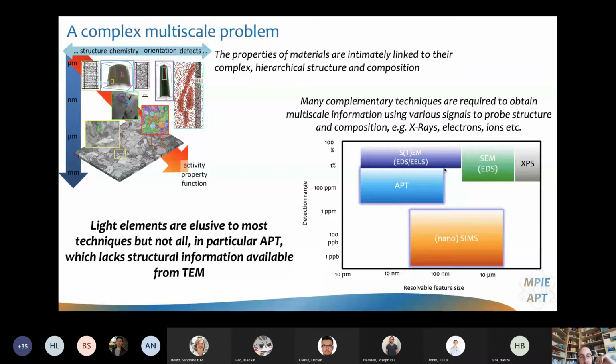And where atom probe at the moment is really quite useful compared to other techniques, it's in its capacity to look at light elements. So when we think light, we might think lithium and carbon and boron, and potentially there's also the possibility to look at individual hydrogen atoms. So this doesn't come without idiosyncrasies and complexities, and I'll talk about this a little bit later as well.